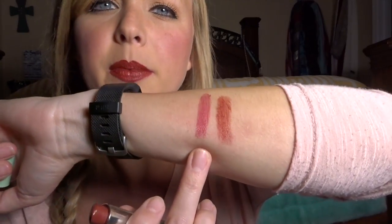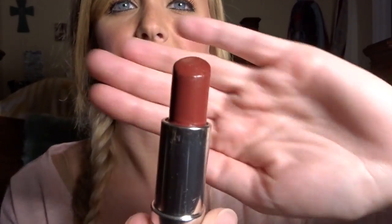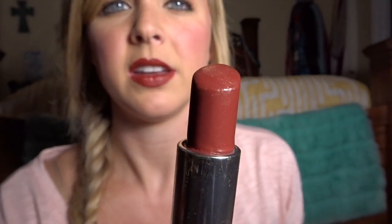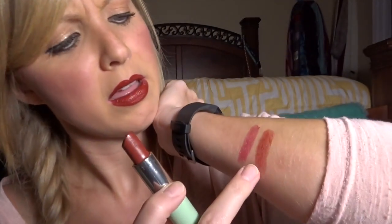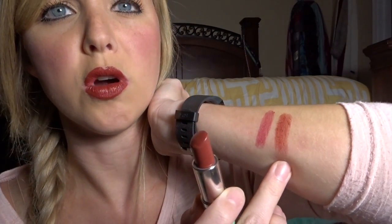This one's a little more pink if you're looking for a red. That probably won't do, but this one is perfect. That's this color right here. Let's see if I can get it in there. It's just perfect. It's got a little bit of that orange color in it, and that will go perfect with a warm skin tone.